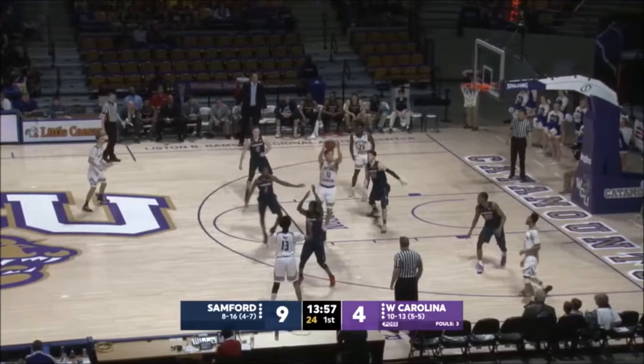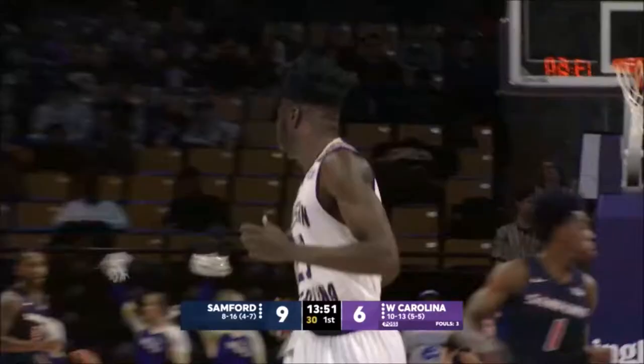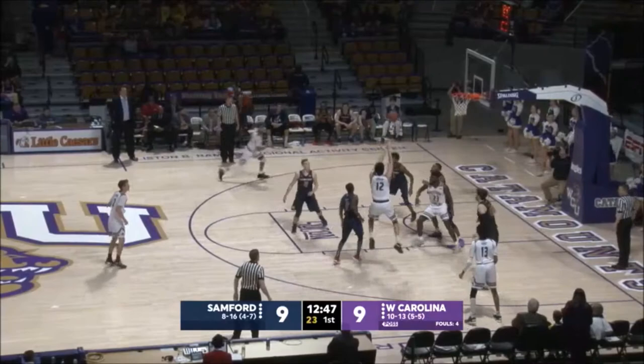Quick passes down the floor. Mike Amius turning in another look. That was very good passing, a little tic-tac-toe on the right side. Nice look, an off-balance shot, but Amius goes to the offensive court, and he's going to be fouled.